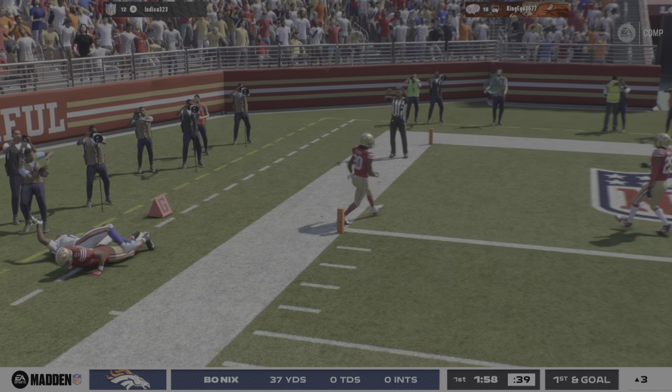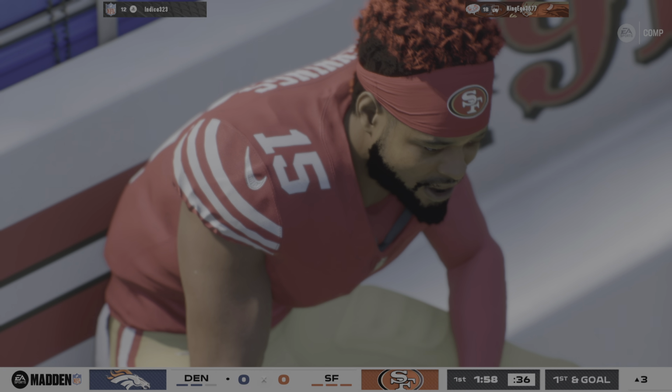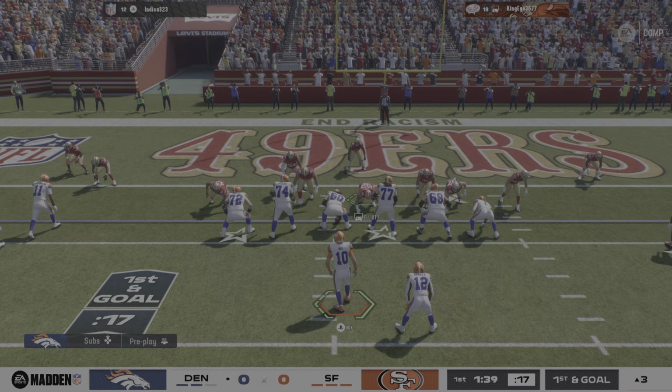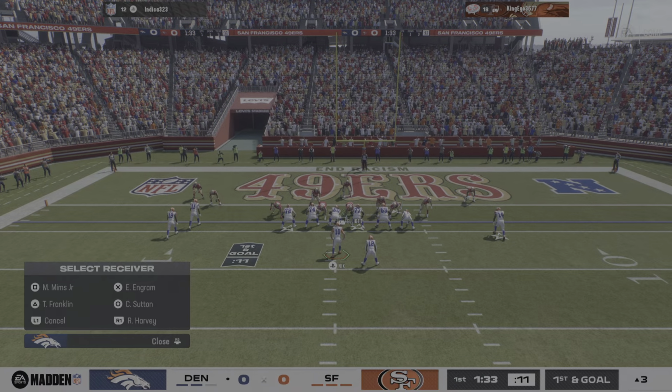Catch is made in close. And they take him out of bounds, which means his offense is setting up for 1st and goal. That's a statement throw right there. A statement throw that lets the opposing defense know it's not just going to be check down Charlie today. They're going to be willing to push the ball down the field, and this defense better respond.